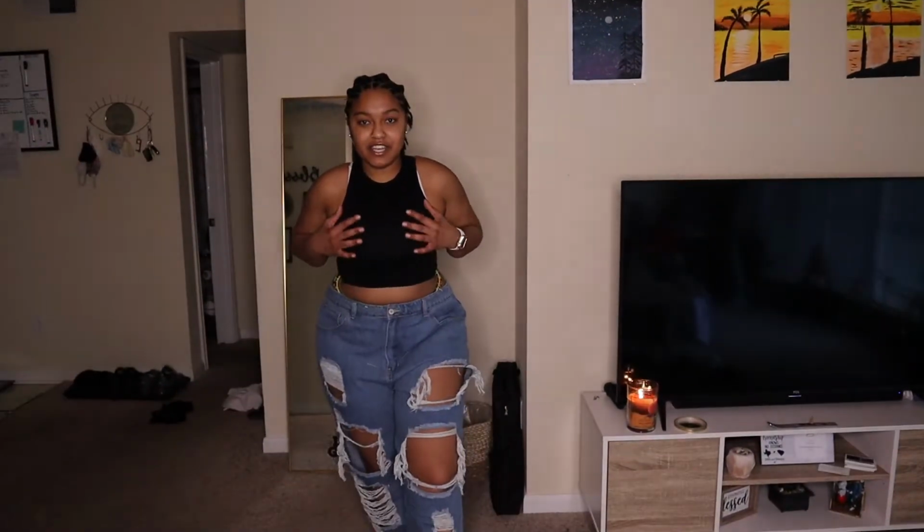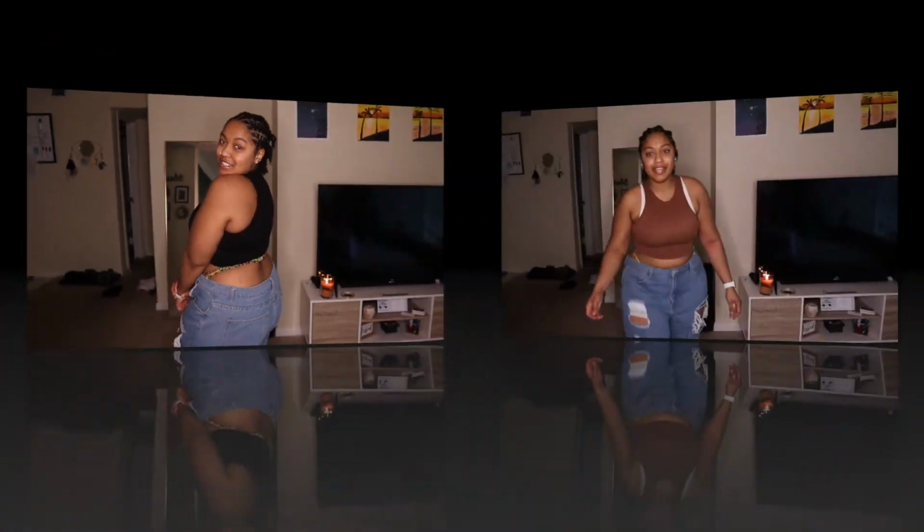And next I'm going to try on the other crop top. So this is a navy blue crop top. Wait, no. This is the black crop top. My bad, I just had on the navy blue. Next I have on the brown crop top. I also got these crop tops in the size of medium. They're very stretchy. This is my favorite color. I like this purple one.